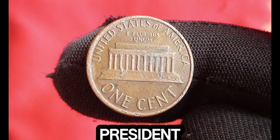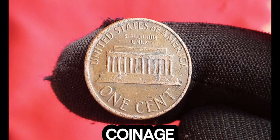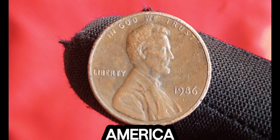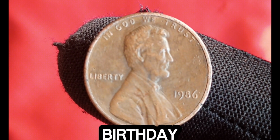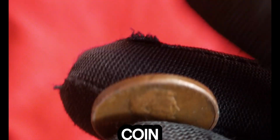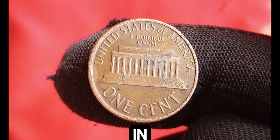Ronald Reagan was president, gas was about 89 cents a gallon, and in the world of coinage, the Lincoln cent was still reigning as one of the most minted and circulated coins in America. The Lincoln penny, introduced in 1909, was designed by Victor David Brenner to honor the 100th birthday of Abraham Lincoln, the first time a real person appeared on a U.S. coin. Over the decades, it went through changes, especially in composition.